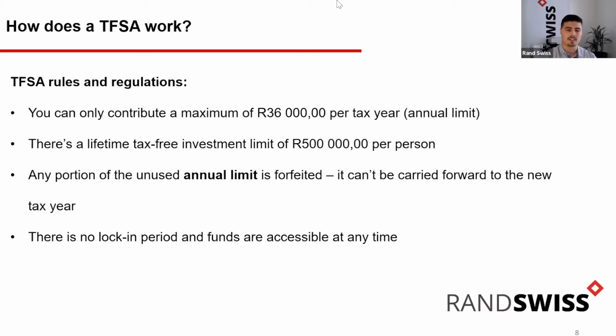Now, please note that these figures are subject to change. We might see in the budget meeting that the finance minister might increase that 36,000 to say 40,000 or the 500,000 to 600,000. But these are subject to change. Currently, that is what the numbers are. And then any portion of the unused annual limit is forfeited, and cannot be carried forward to the next tax year.